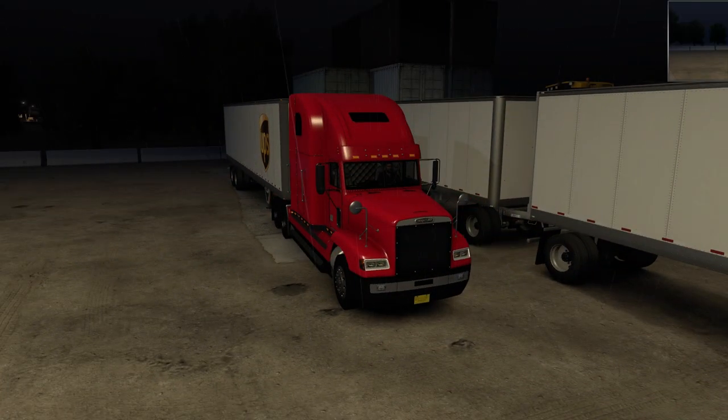Alright guys, that could be it for today's video. I want to get into a short run with the modded truck. The Freightliner FLD is what this is. It says it's done by Overflow on the mod listing. I got this truck off of mod sites, ATS Mod Sites, the name of the site it came off of.